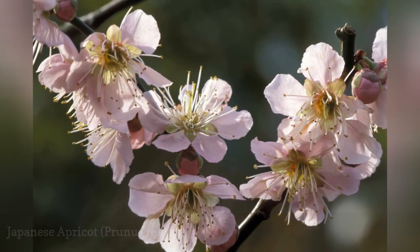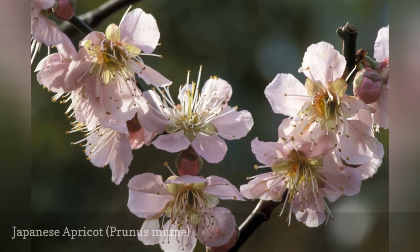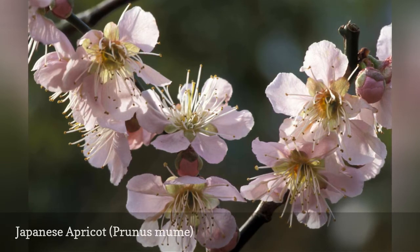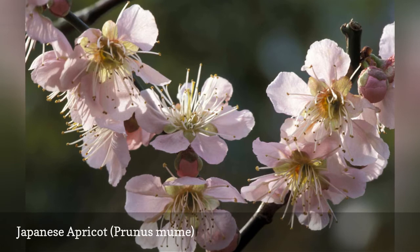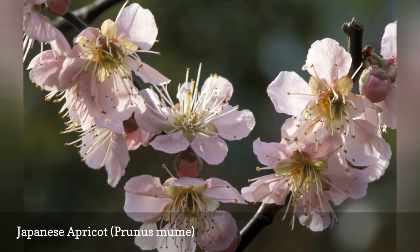If you are looking to ring in the new year with a cheery splash of color, then the Japanese apricot is your tree. Prunus mume is a small deciduous species which explodes with beautiful little pink, white, or red blossoms in January and February like clockwork. Most Japanese apricot trees have an amazing aroma too, and they only reach a height of 20 feet, so even the shortest of us can get a whiff of their blossoms.